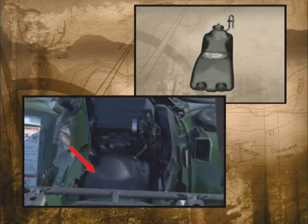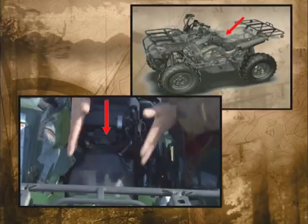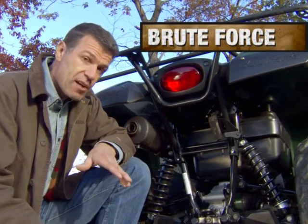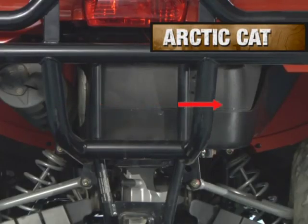When Yamaha's engineers were searching for ways to improve Grizzly's handling, they looked at one of the most prominent features on the vehicle, the fuel tank. They decided to lower that weight, up to 40 pounds of a full tank of fuel, down into the frame rails, lowering its center of mass. Some of the other manufacturers sort of thought this through, but for some reason, they shifted it off to the side, which then creates a weight imbalance.